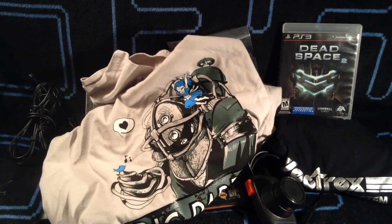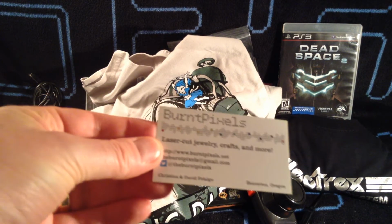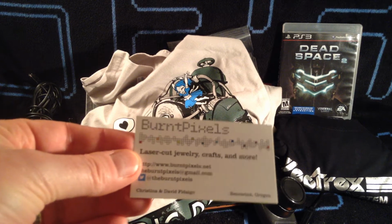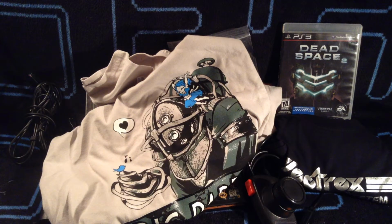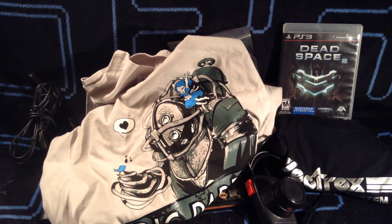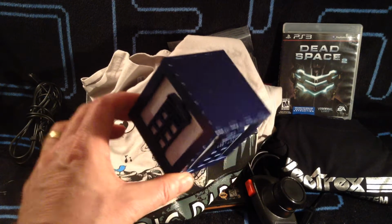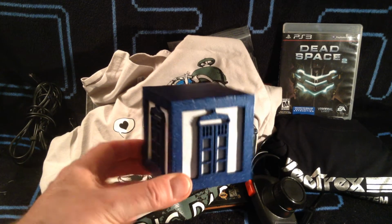And finally, she's also a big Doctor Who fan. And there was this one booth. I'll see if I can find their card here. Yeah, Burnt Pixels are the folks. They do laser cut jewelry, crafts, and more. I'll put a link to their site down below as well. And they make this very cool Doctor Who themed Tealight.